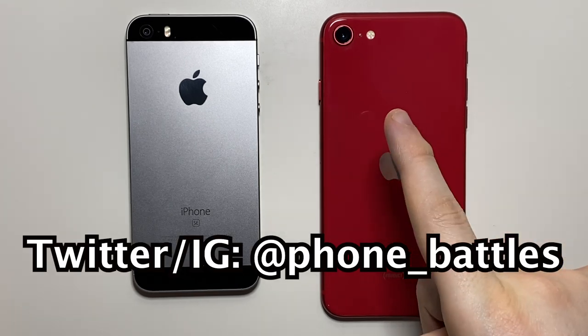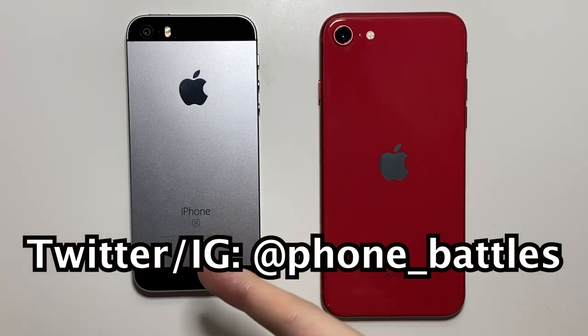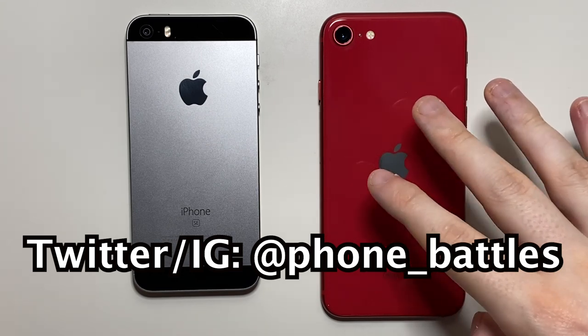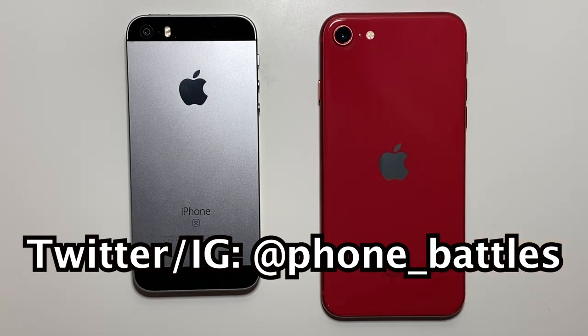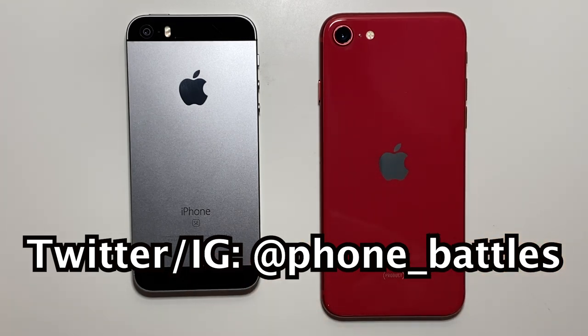Now, a lot of people are unhappy that this phone is larger than this one, because obviously a big reason for the appeal of the SE is the extremely small size, whereas this is the size of the 7 and the 8. But the thing about it, guys, is that chips like the A13 will not fit in a phone this size. So I think in the future, we're not going to be getting Apple phones this small again. So yeah, I would recommend upgrading.